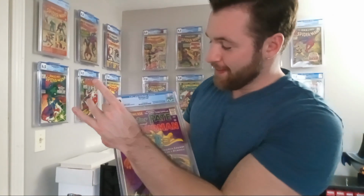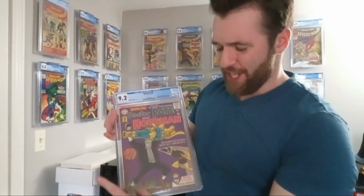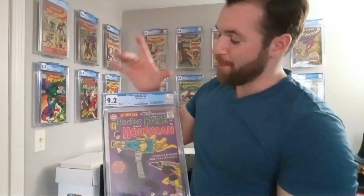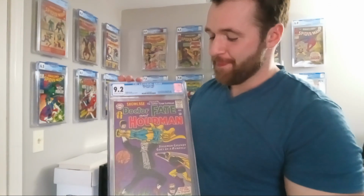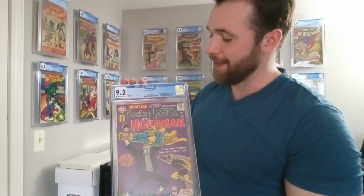The good news is it is a tiny sliver, and it is a nice even strip. It's not a wonky wrap. It's not a huge massive white where the purple doesn't start until over here. So it's not as impressive as if it was a perfect center 9.2, but I am happy to have this book.